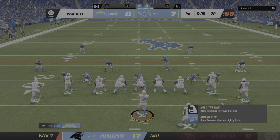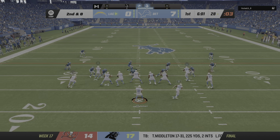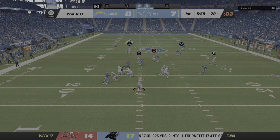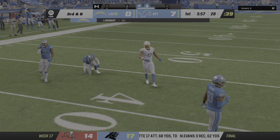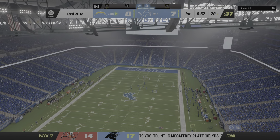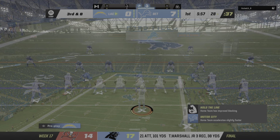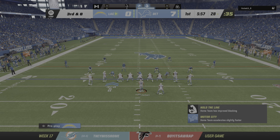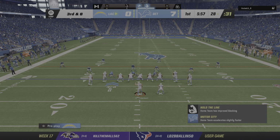The last run got a couple. Here's 2nd and 8. Herbert. His throw incomplete. Well, he certainly thought he had a window to push that ball downfield, but as soon as he released the throw, the corner was there to slam that window shut. So the failure to connect on 2nd down leaves him staring up here at a 3rd and 8.